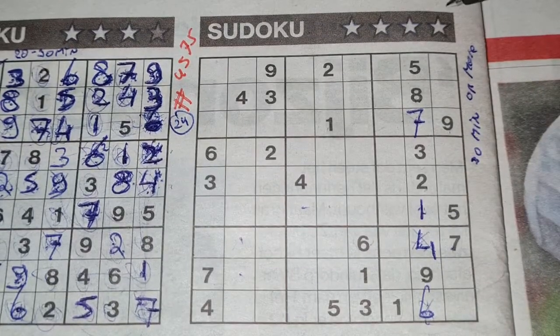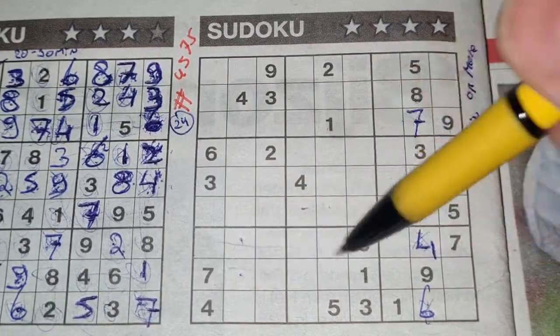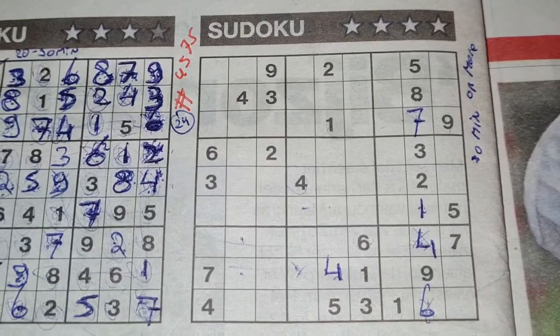Alright, 4 in the last row, 4 in that row, so in the row between, only 2 places left for the 4, here or there. We see the 4, no 4 there, so the 4 should be here.